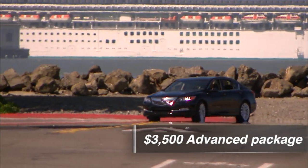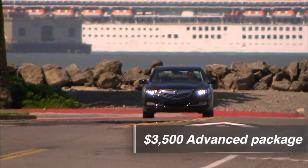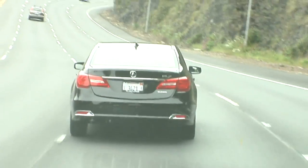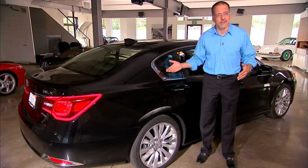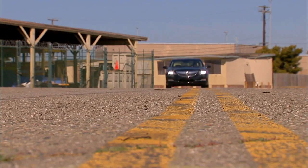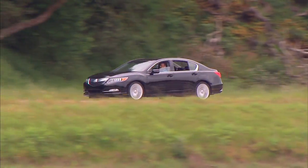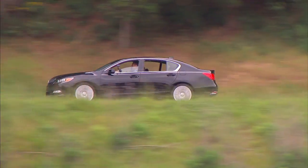Finally, add $3,500 on top of all of that for the advanced package, and that's going to bring you the adaptive cruise, lane keep assist, and collision mitigating braking system. Basically all the self-driving stuff, but that's also the way that you get into heated and cooled seats and parking sensors. There's a lot of bundling going on here to bristle at. In the end, you're going to get a car that has a lot of technology, it's very ambitious, but it's not cutting edge across the stack. You also have a very interesting drivetrain on this vehicle, but unfortunately, I can't say the same about the styling.